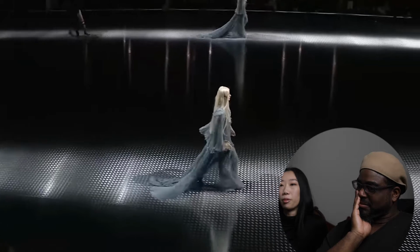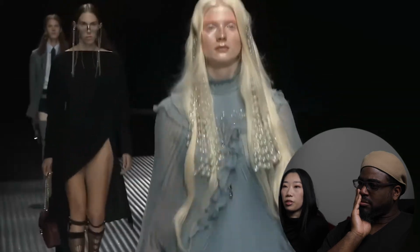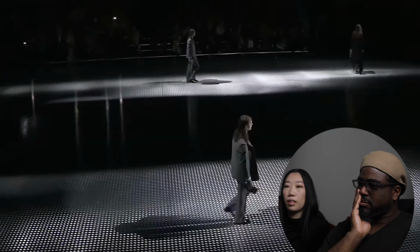Really. I also really love this look, particularly the pleats. Mm. Gorgeous. Honestly, it's the flood that makes the show for this one. So.